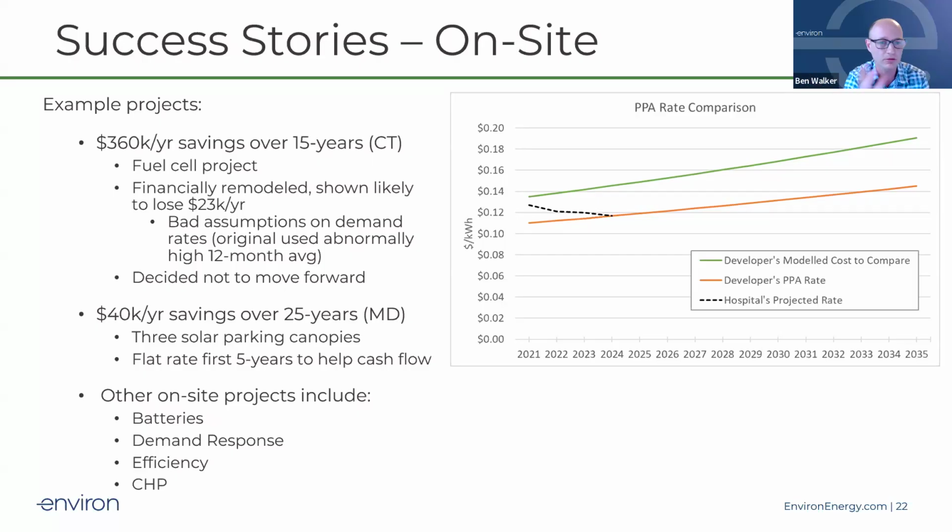And we were able to look at that and say, well, you can charge us orange, but we're actually going to pay black. And so the project that was promised was, hey, there's $350,000 a year in savings for 15 years. And when we looked at the analysis, we said, you're probably going to be losing about $20,000 a year if you do this, because of these poor assumptions. And so they decided not to move forward. And what they did instead was they invested some of that money into efficiency projects.